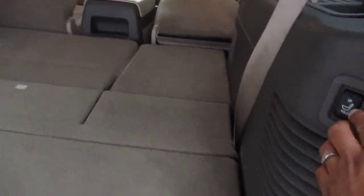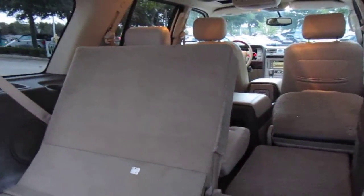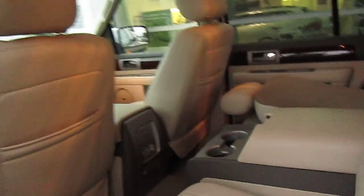Power third row, so you can see, just by the push of a button, lift that third row. Nice feature. Again, this thing is fully loaded. Tire tread looks really good. Again, you have that rear entertainment back here.